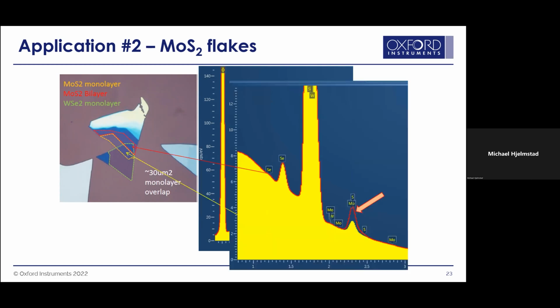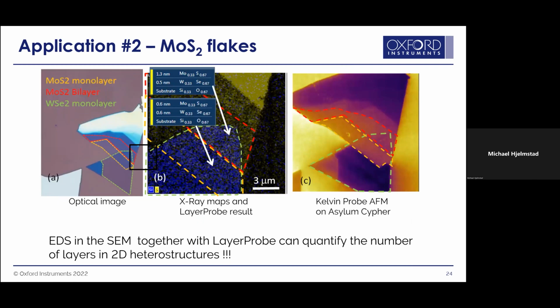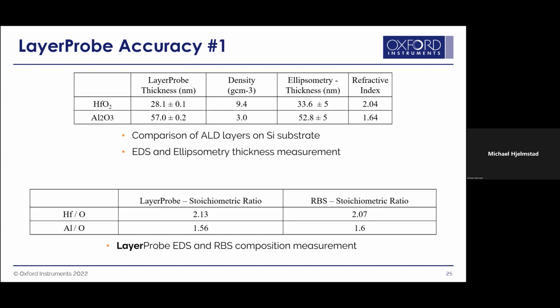If we zoom in on that moly and sulfur peak, you see there's an actual distinction between the single layer and the double layer thickness. So you can say, I know that tungsten and selenide are in there too, but I can see the difference in the moly disulfide as well. And again, we went through and verified it, both with Lair Probe, and then with the AFM, the Kelvin Probe AFM. So it's really possible to do stuff like this. The complication might be in nailing down your model and getting the densities of films exactly correct, but there's a lot of potential there.